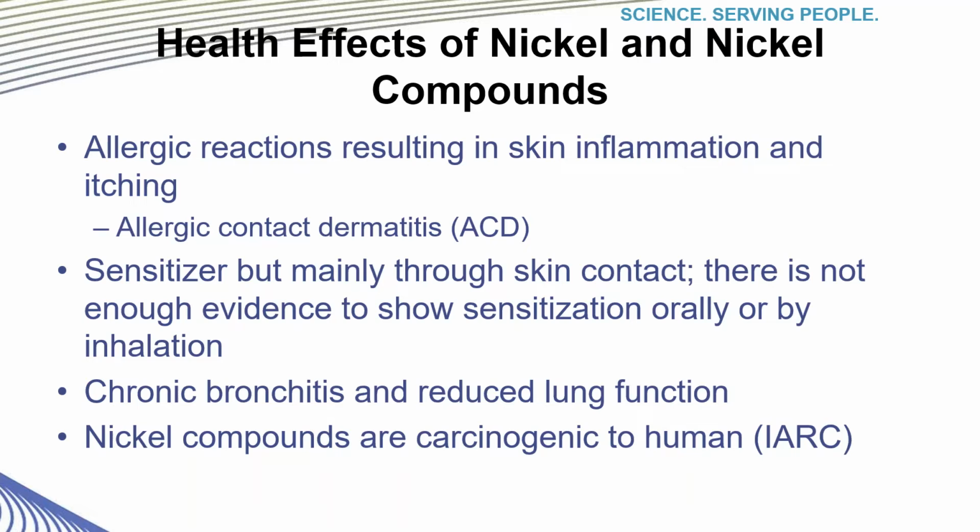Less frequently, some people who are sensitive to nickel can have asthmatic attacks when they are exposed to nickel. Workers in refineries or nickel plating plants have experienced chronic bronchitis and reduced lung function. However, during these events, exposures were generally on the high side. The Department of Health and Human Services has stated that nickel compounds are known human carcinogens. Cancer of the lung and nasal sinus have resulted when workers inhaled dust containing high levels of nickel compounds.